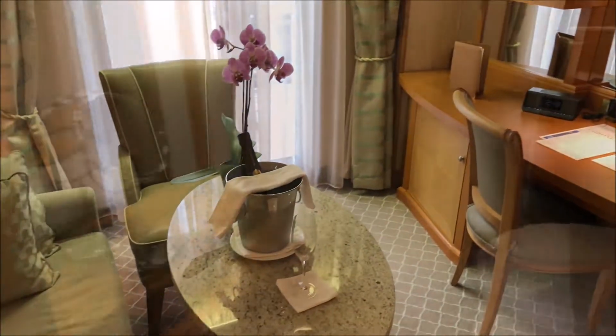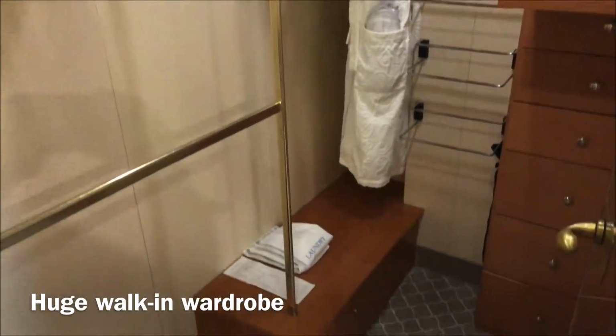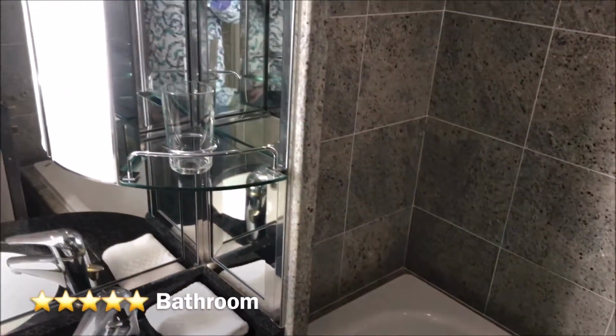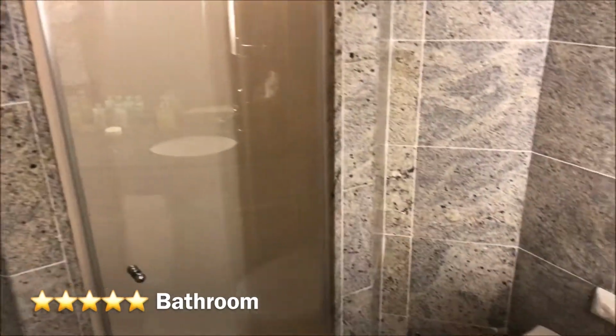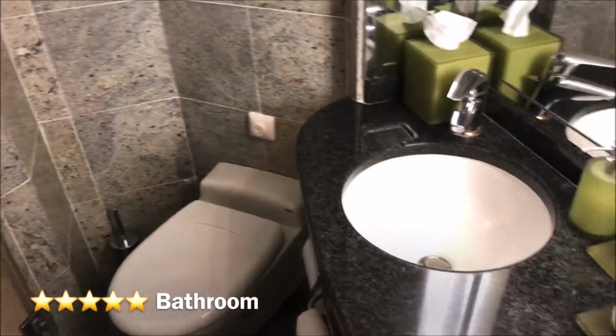There's a huge walk-in wardrobe, which is fantastic. Loads of coat hangers too. They've thought of everything. The bathrooms are exquisite. A bath and a shower is so rare on a cruise ship. Congratulations to Silversea for this. Fabulous. The bathrooms are exceptional, perfectly clean as you would expect, and fabulous conditioners and shampoos too.